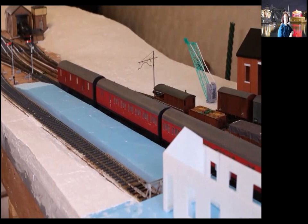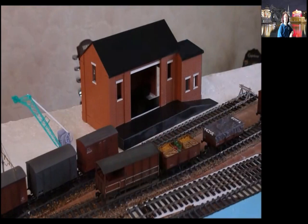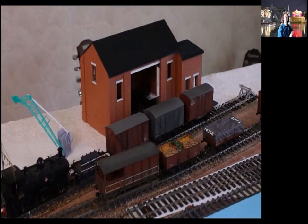All of our locos are fitted with TCS decoders, which we choose for their good quality motor control. We fit keep alive capacitors to them all as well, and that allows the stock to do a minimum of a full wheel revolution without being connected to track power. Some of them will do considerably more than that.